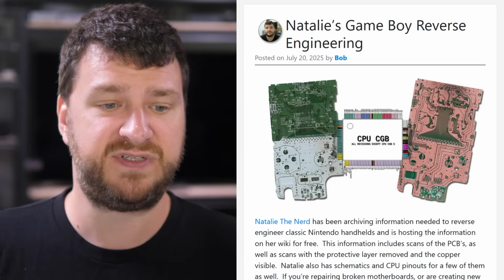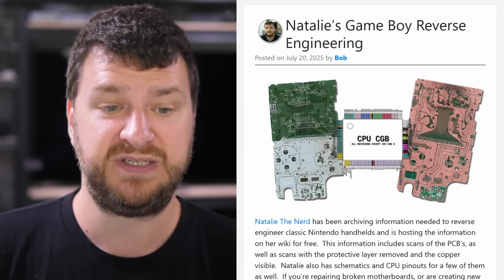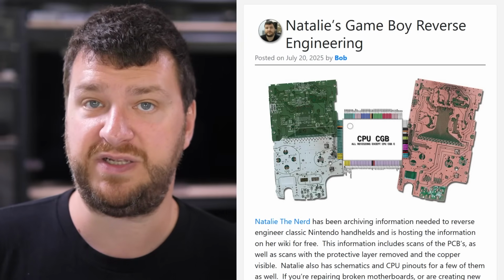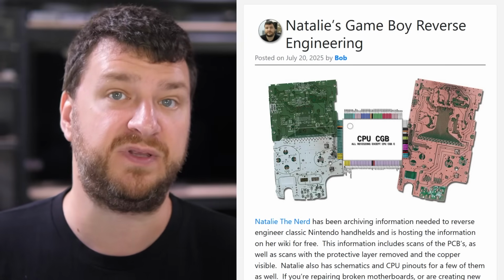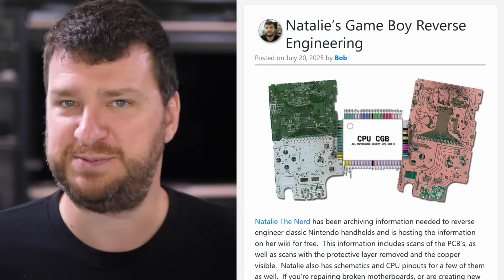And they've even posted stuff like CPU pinouts and schematics when possible. So this is a very big deal for anybody who needs information on repairing or building stuff that has to do with these different consoles or handhelds, whatever you want to call it.